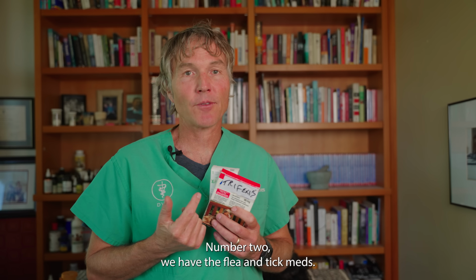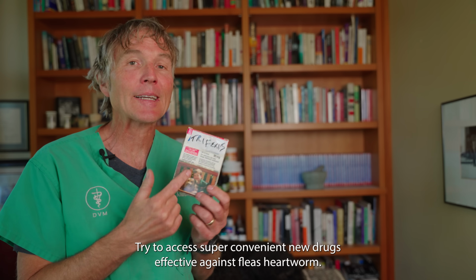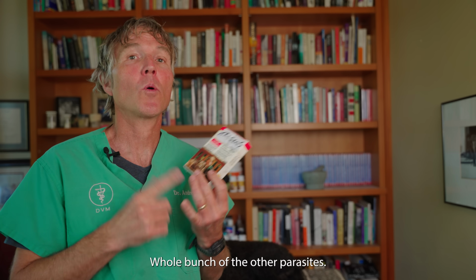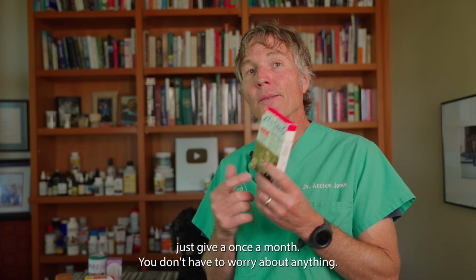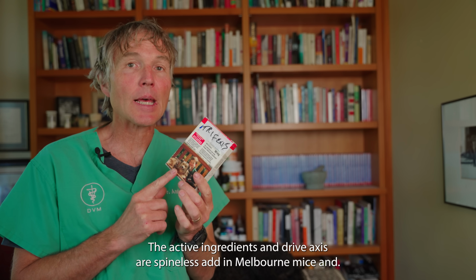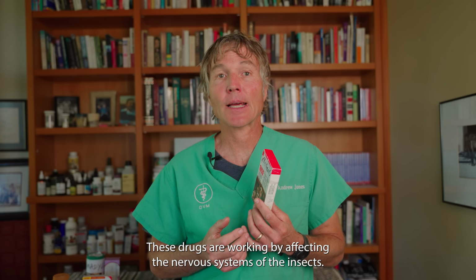Number 2, we have the flea and tick meds, especially Trifexis and Bravecto. Trifexis, a super convenient new drug, is effective against fleas, heartworm, and a whole bunch of other parasites. You just give it once a month, you don't have to worry about anything. The active ingredients in Trifexis are spinosad and milbemycin. These drugs work by affecting the nervous systems of the insects.